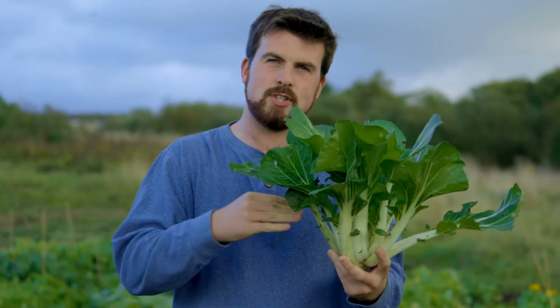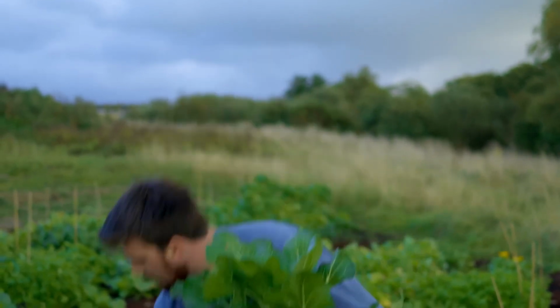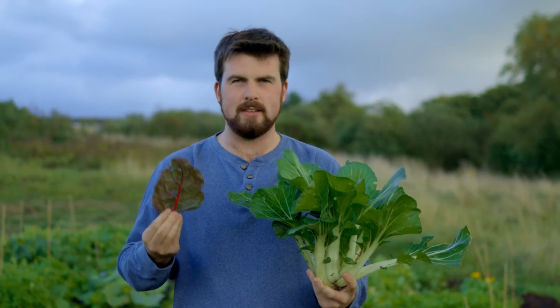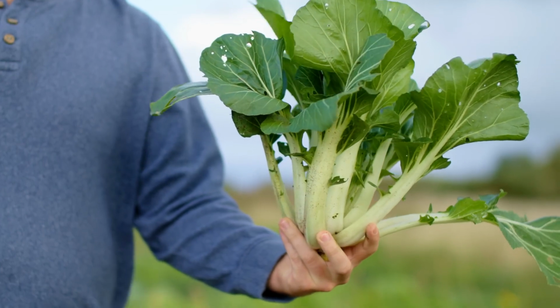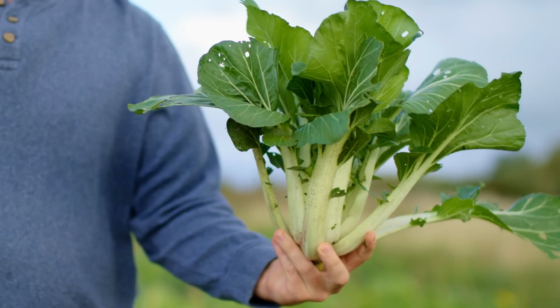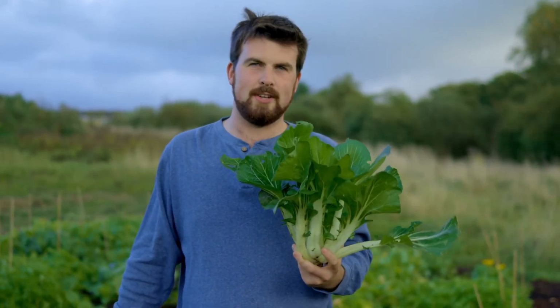That is such an underrated texture, because if you're having other leafy greens, for example, say I've got some chard here, or some lettuce or some spinach, they all kind of fall under the same texture. And if you're going to be trying to grow as much as possible from your garden, you want to make sure that you have some enjoyable experiences, and that's one thing that pak choi can certainly offer.